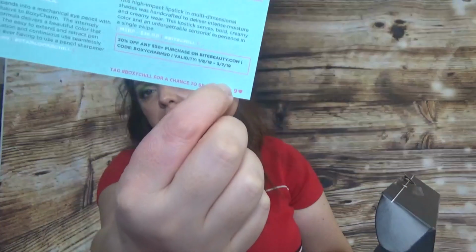So we have the card, and this is Boxy and Chill, and on the back here we have the products that are in this box. I see here a number 9, usually the variation of the box in this corner. I don't know if they have 9 variations, but possible.